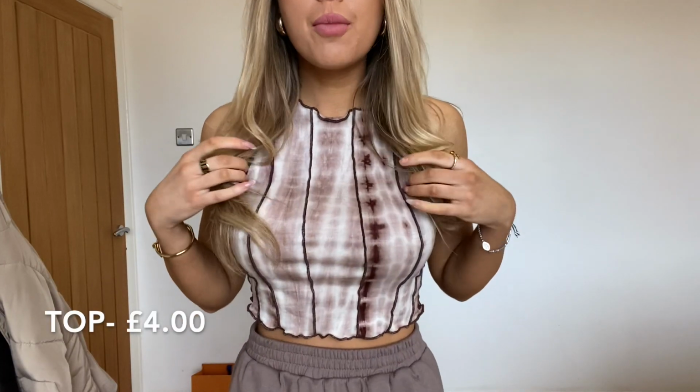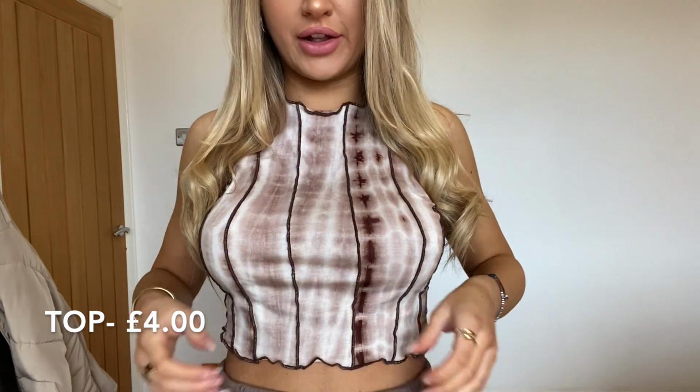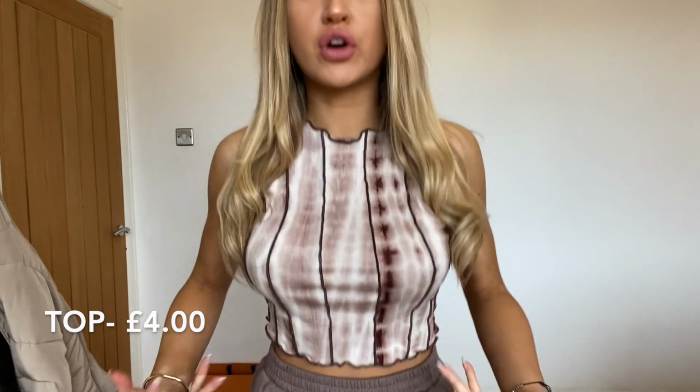So next item is this top. If you've watched my last three videos, I probably wear this in all of them. This is my new favorite outfit for just chilling about the house. I am obsessed with it all. This top is so pretty and it was so cheap. It's quite a thin material. However, it's not see-through. I haven't got anything on underneath. And I got this in a size small.